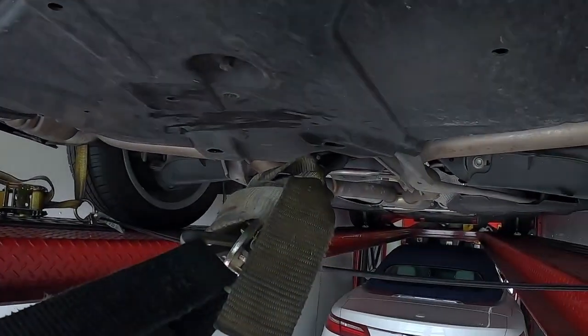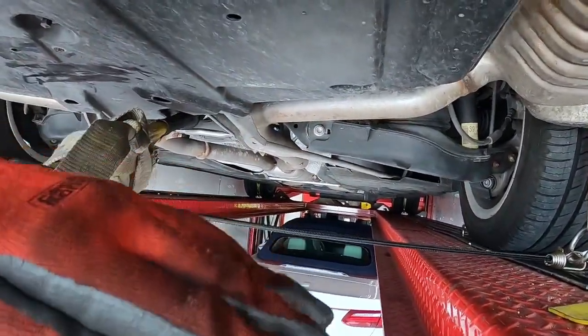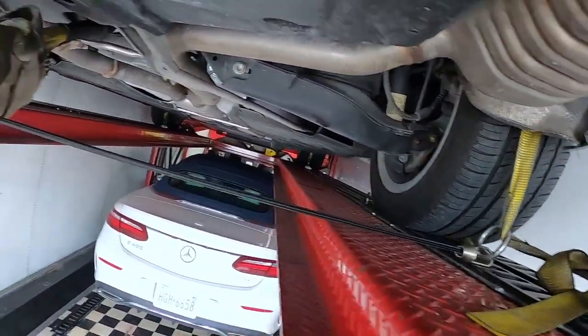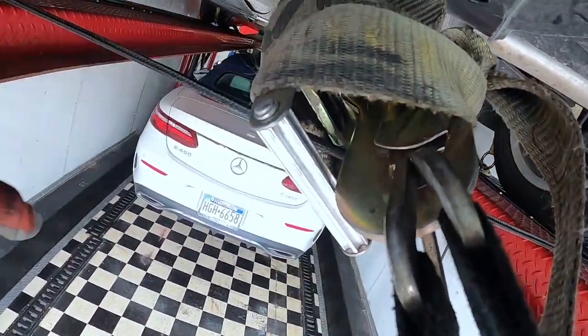So I put the strap down here. By doing this, it pulled the suspension down. It pulls it down and keeps it from going up, which is more important. I don't want this thing just bouncing around everywhere. And then this is the last precaution. I put this bungee, I run it through the handle of the strap clip here.